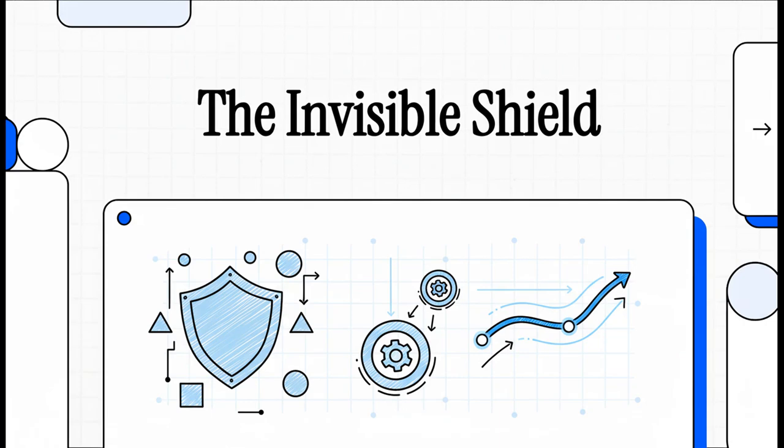Let's talk about something that's happening all around you right now, but you can't see it. It's this invisible shield that protects our entire digital world. It's a silent, brilliant system that makes everything from your bank transfer to your Netflix stream possible by fixing millions, even billions, of tiny errors you never even knew were there. So how does it all work?